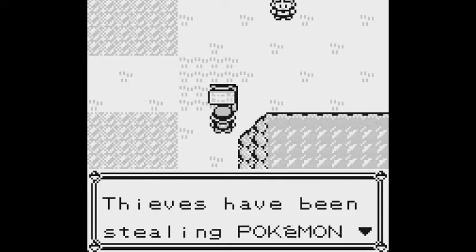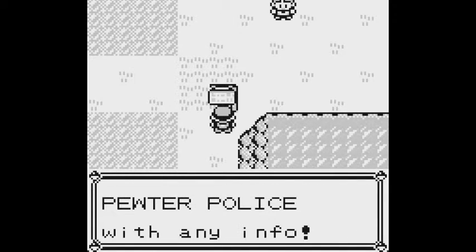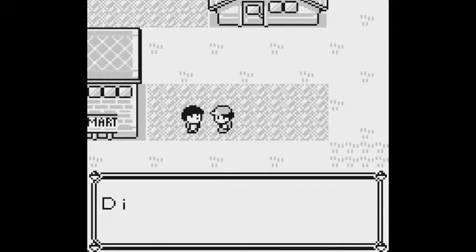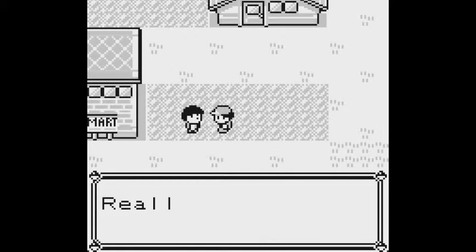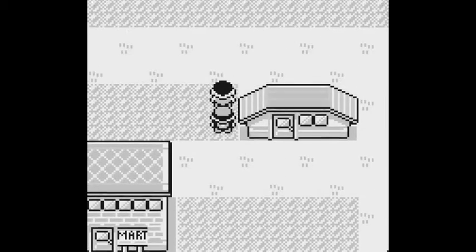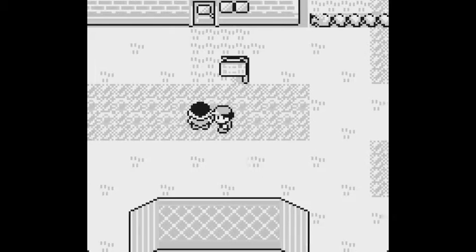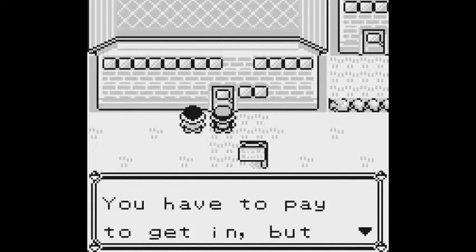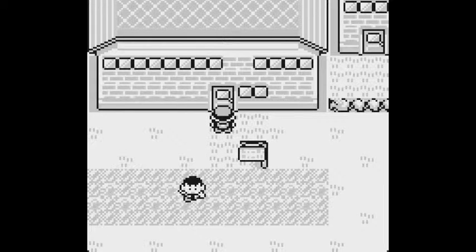Notice, thieves have been stealing Pokemon fossils at Mount Moon. Please call Pewter Police with any info. Did you check out the museum? No. Really? You absolutely have to go. It's right here. You have to pay to get in, but it's worth it. See you around.